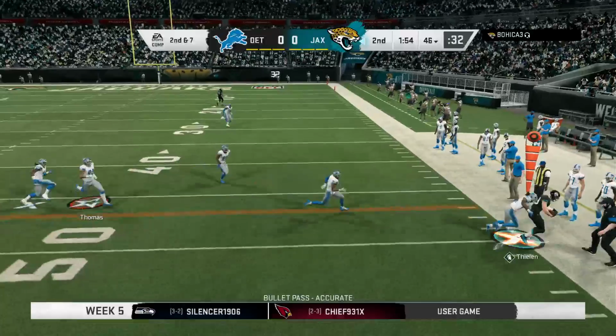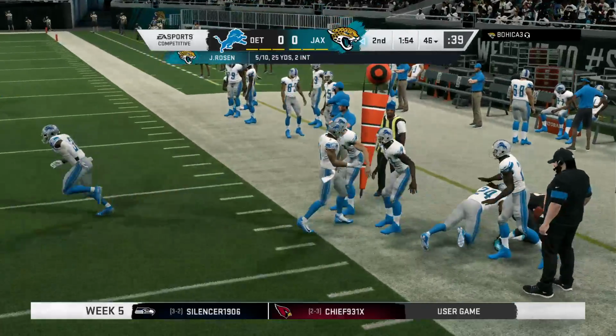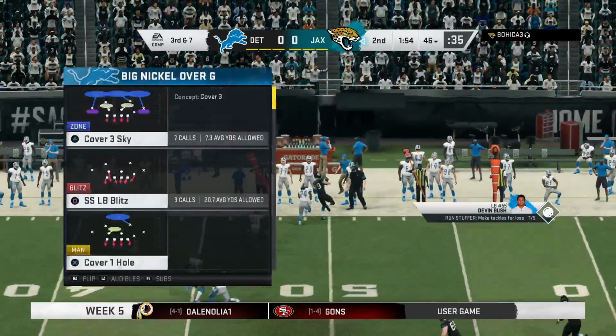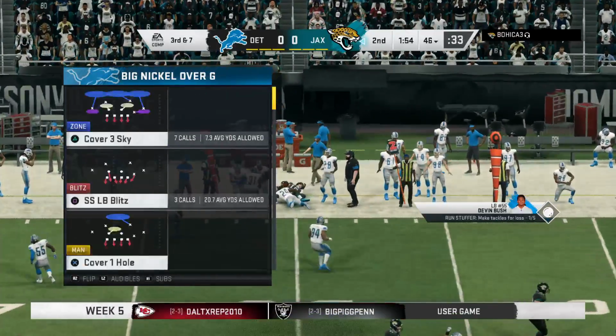And this one taken in on the right sideline, but not in the field of play. They say it's incomplete. The throw led him a little too far. It brings up third down.